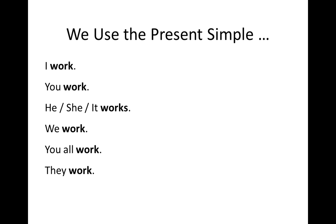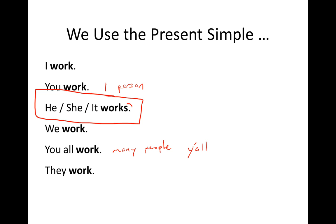I work, you work, he, she, it works, we work, you all work, they work. So you can be one person, you all can be many people. In the South of the United States, they say y'all. Y'all work. Notice one thing I want you to notice here is the he, she, it works. Whenever you have he, she, or it, you add an s or es to the end of the verb. And this is very important that you notice this.